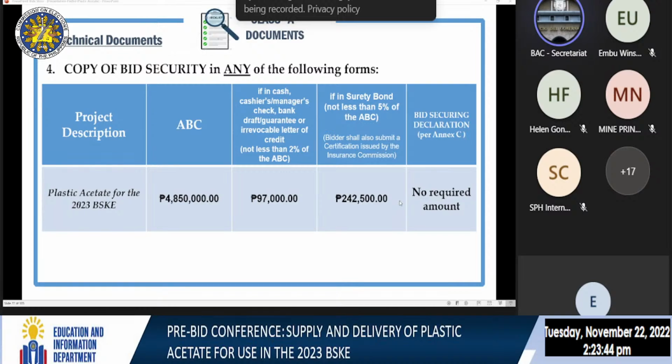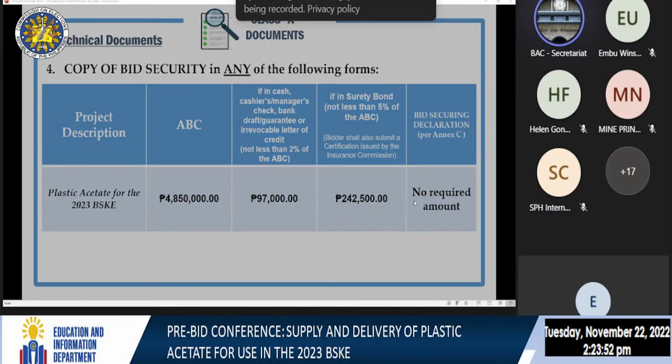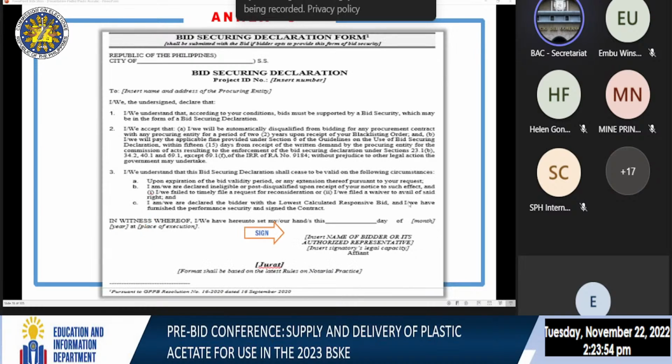Or you can submit a bid securing declaration that is appended as Annex C of our bidding documents in Section 9. There's no required amount, but you have to fill up this form, the bid securing declaration form, appended as Annex C of our Section 9 bidding forms. So don't forget the appropriate jurat statement and notarize this bid securing declaration.